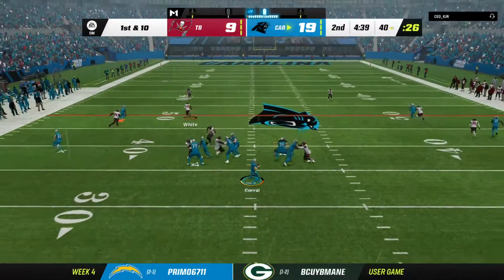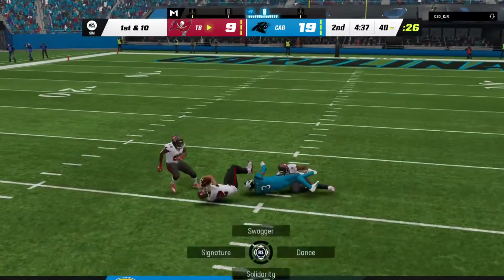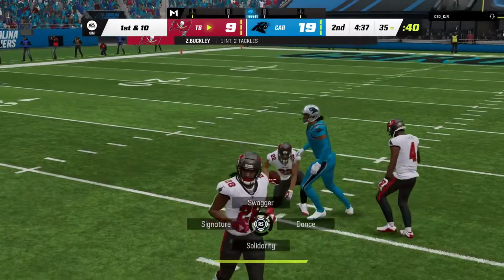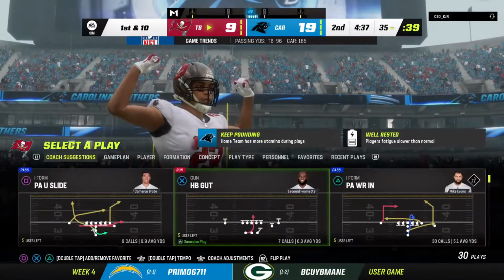Corral sets up play action. Into double coverage, and it's intercepted. And his crew will take over with the football at the 35-yard line.